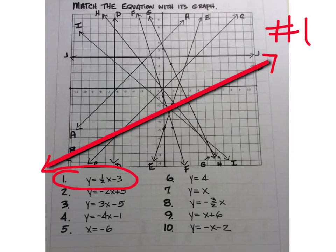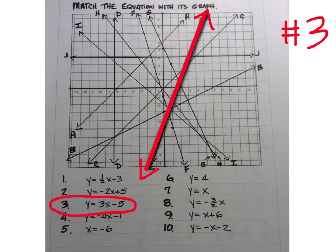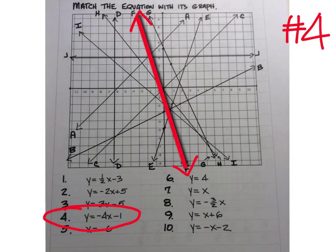alright, number 1 should have been that line here. Number 2 was this one, falling to the right, highlighted in red. Number 3, I believe that was E. Number 4, that looks like F.